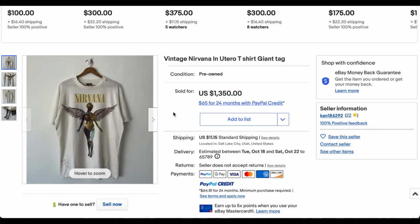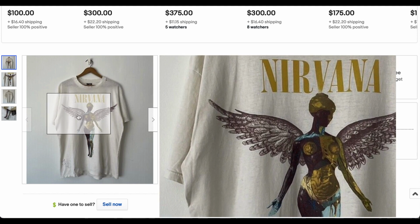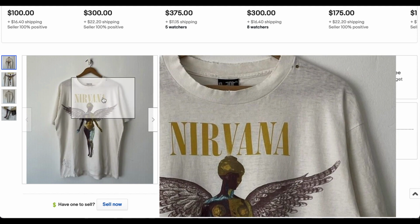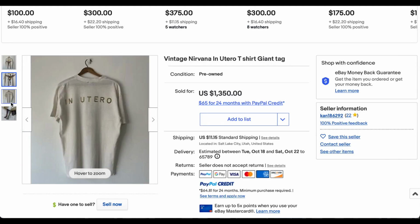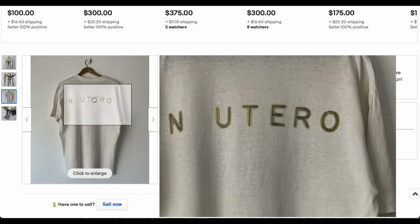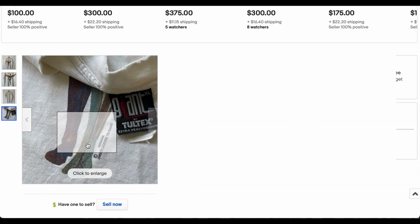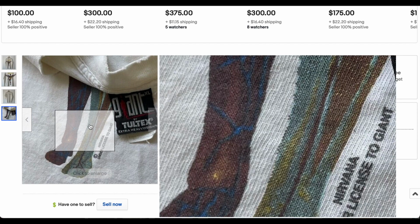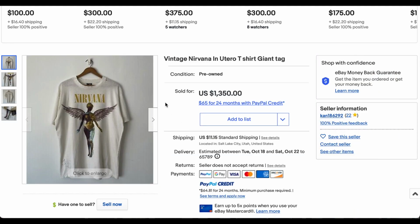All right, at number 8, we have a fairly regular t-shirt we see on this lineup. The Nirvana In Utero t-shirt looks like it's in a really nice, clean condition. I don't see any major stains. There's some holes. There's a little wear around the collar. But as far as stains and whatnot, it looks like it's plenty clean. Super dope.